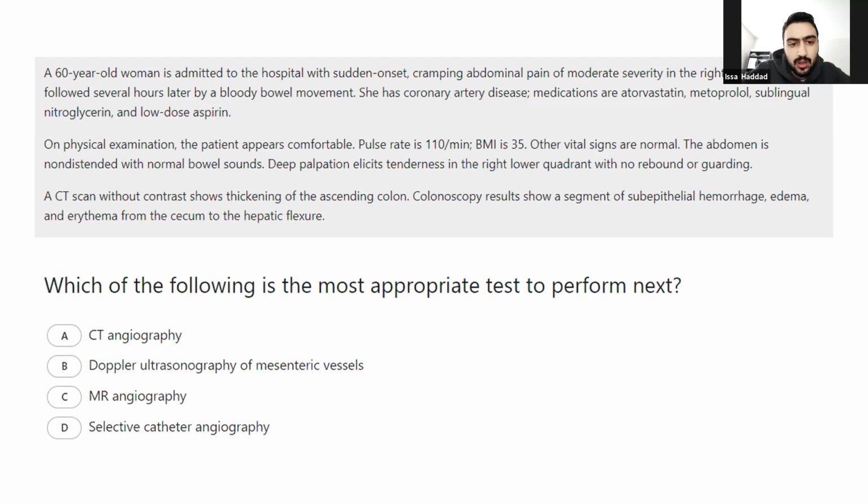I mean, it is going for a vascular territory, especially the ascending colon to the hepatic flexure. So I guess the superior mesenteric or something. I can't remember the name, but I would go with something that goes to the vessels. Maybe a selective catheter angiography. Or maybe if it's less invasive, we can go for a CT angio. It's less time and less invasive. That's too extreme and too invasive, the selective.